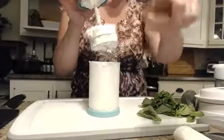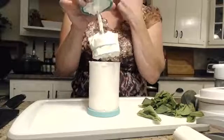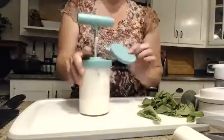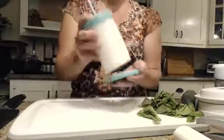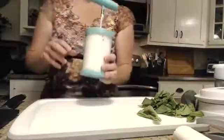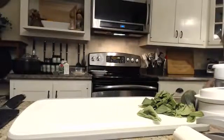By the way, there's the whipped cream. Ta-da. Oh, nice. Yum. And this is a non-stick grip pad. It's also a cover. So if you don't use it all in one sitting, put the cover on, pop it in the fridge. Delish. Okay, so now let's check on that popcorn.